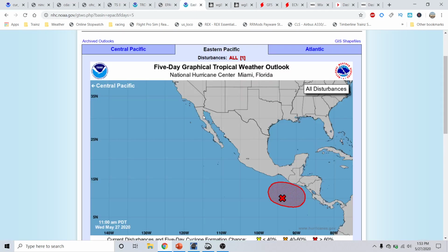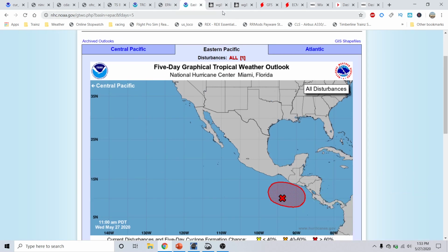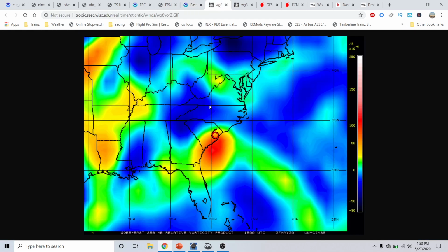And taking a look here at the Eastern Pacific, again, that's our system. 30% over the next 30 days with an 80% really over the next 5 days or so. So we'll certainly be watching that. And again, out here across the Atlantic Basin, we are still continuing to watch the remnants of Tropical Storm Arthur moving inland again.